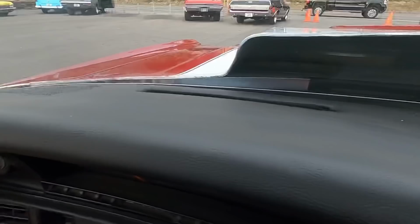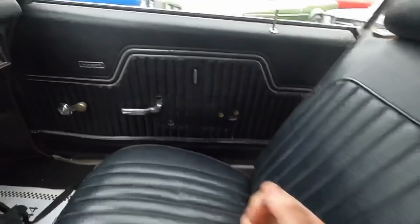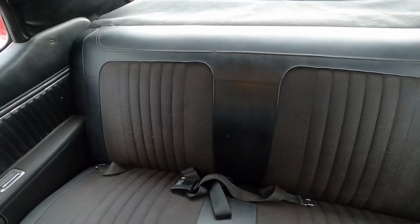Got the shifter way up high, easy access, I assume. Your door panel over there is missing the armrest. The headliner actually looks pretty good. Back corners over there are a little wrinkly. And your package tray, he just kind of threw up a piece of carpet back there. Looking around in the back seat, it's a different seat than the front. That's more of a cloth mix material.